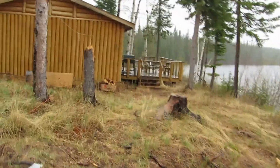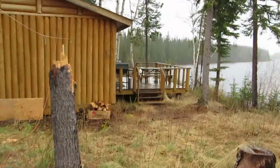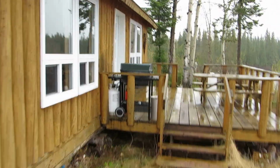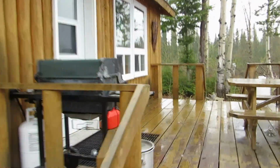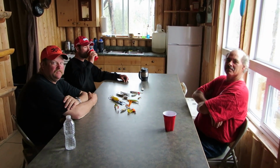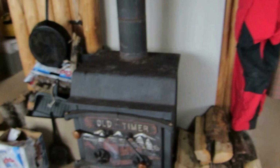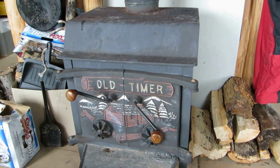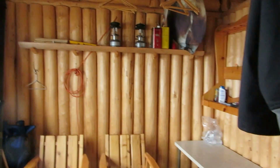We'll just take a quick look inside the main cabin. It's been just a fantastic place to stay for a week. Right now it's snowing, which is kind of incredible for June the 2nd. All right. Hi guys. One main room, propane fridge that works absolutely fantastic, and a really, really nice wood stove. I think that one was from Maine. I'm guessing the guys that owned this camp before were from somewhere down in that neck of the woods.